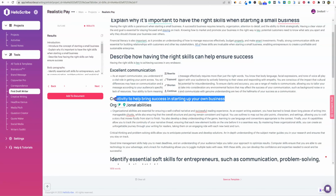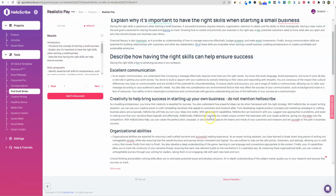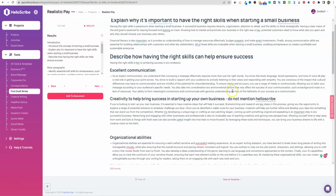And I'm going to go ahead and try again right here. Continue. And we're going to rewrite that. But overall, you can get a pretty decent piece of content. Looks like it just does not want to not write about HelloScribe. I'm going to add that right there. I'm going to remove this. And I'm going to try one more time with continue. You can see I said, do not mention HelloScribe. Let's see if it can listen to that command.